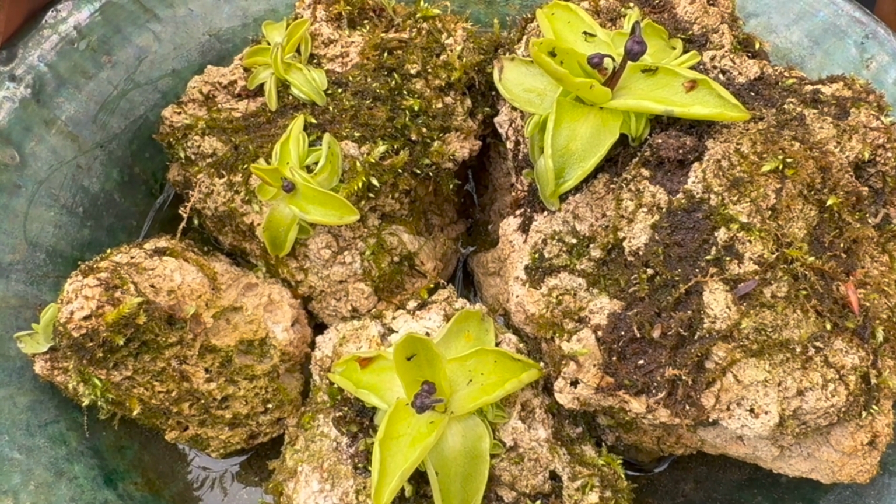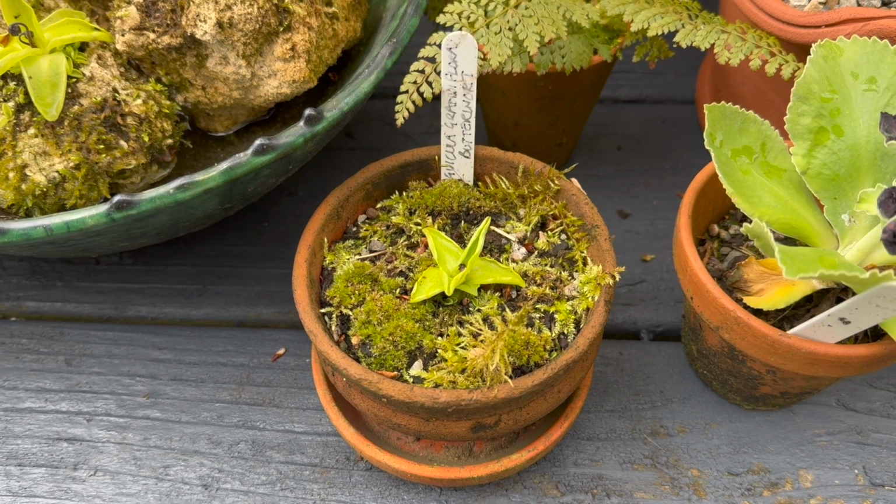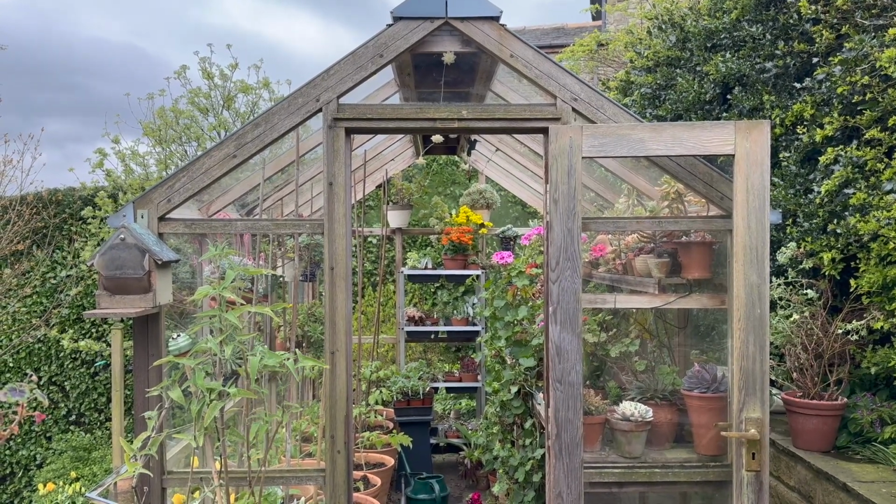So these are the native ones that are hardy. This one stayed outside all winter. These were in the cold greenhouse. I like succulents, also pelargoniums, which need some help to get through the winter up here. So obviously they all have to go inside.